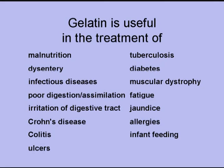And a lot of work was done on gelatin up until about the 1950s, when the industry realized they couldn't make any money off of gelatin. Very useful in the treatment of malnutrition, digestive disorders. It was used to treat tuberculosis and diabetes. Very, very useful. It's the good old Jewish penicillin, the wonderful gelatin-rich chicken soup.